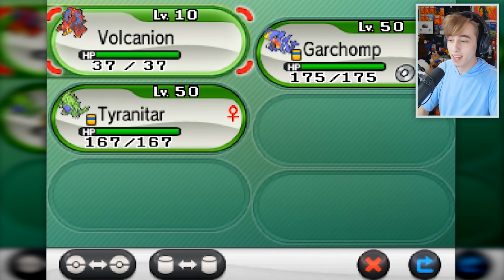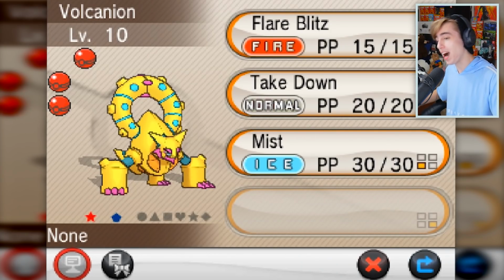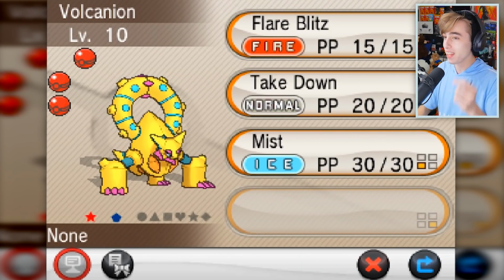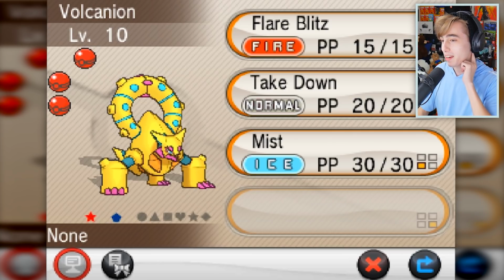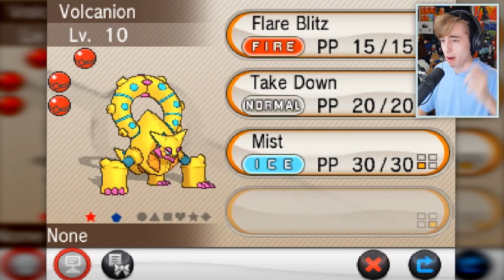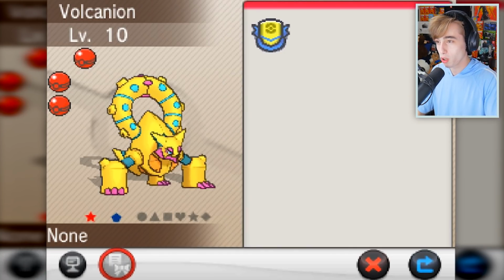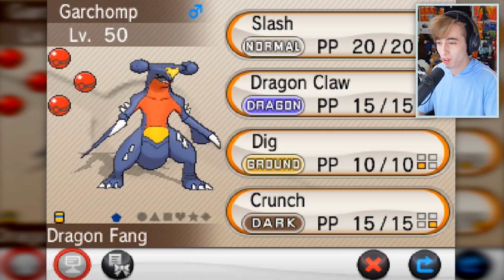okay, he's got a Volcanion, Garchomp, and Tyranitar. Okay, not like the most... okay, never mind. Wow, okay, yeah, this man might have been hacking. Unless it's like a mystery gift that I wasn't aware about, I'm not entirely sure. But he has Flare Blitz, Take Down, Mist, and that's about it, with Water Absorb as well. He's got a quirky nature. He's so quirky. Oh my god.